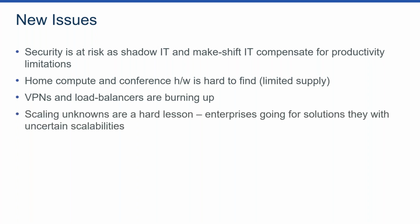And then, of course, scaling unknowns are a big lesson for many of us, right? If we're looking for some type of stopgap measure, we've got to take those changes and consume them very quickly before we completely lose out on productivity.